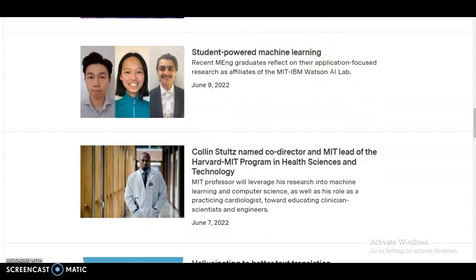Student-powered machine learning. Recent mechanical engineering graduates reflect on their application-focused research as part of the MIT-IBM Watson Artificial Intelligence Lab (AI Lab).